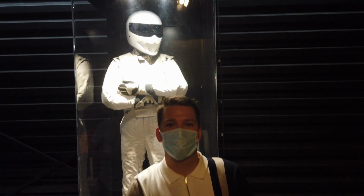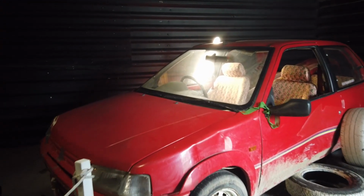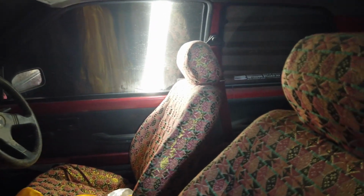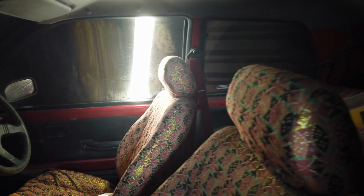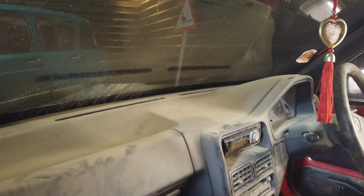Some say this exhibition is the best one in the world. I think the covering on the seats is possibly the most expensive part of this car. I think you're right. What is going on with those seats? I thought they were fish for a second, but no. Look at the state of this dashboard. Well, that's Top Gear Land done. Let's move on and see the rest of the museum.